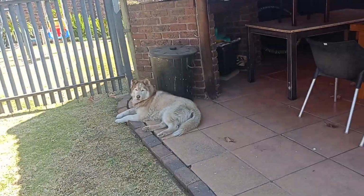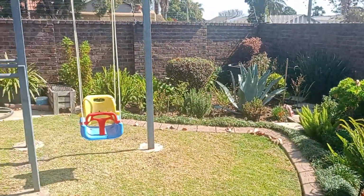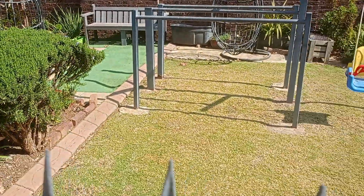And here's our little husky. Hello, Cairo, are you all right? He's resting up. And he has a beautiful garden in front, a kiddies park for the kiddies to play. And yeah, nice garden here.